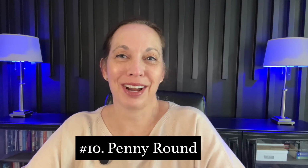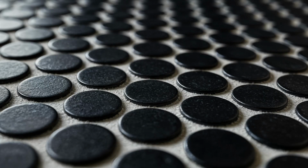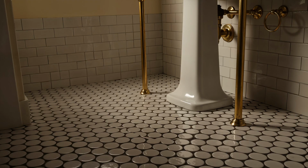So can you guess what tile number 10 is? The penny round. I hope you got it right. These tiles are the size and shape of a penny, which is where they got their name. And they're technically a mosaic tile mounted on mesh sheets for easy installation. They're typically made of ceramic or porcelain, and penny rounds offer a retro, light-hearted look that works really well in vintage style bathrooms and on shower floors.